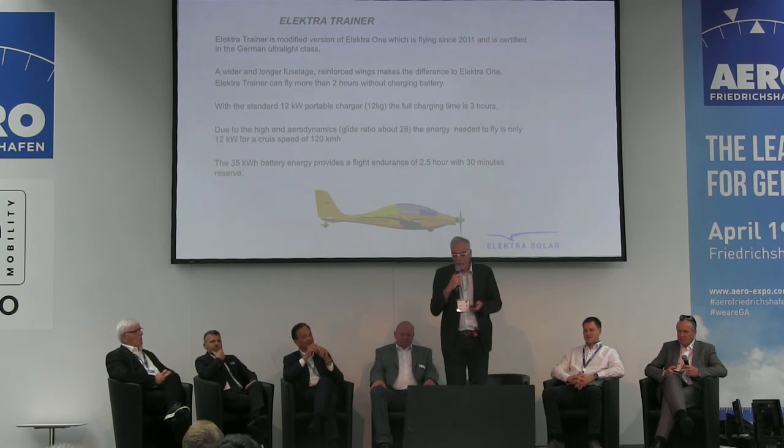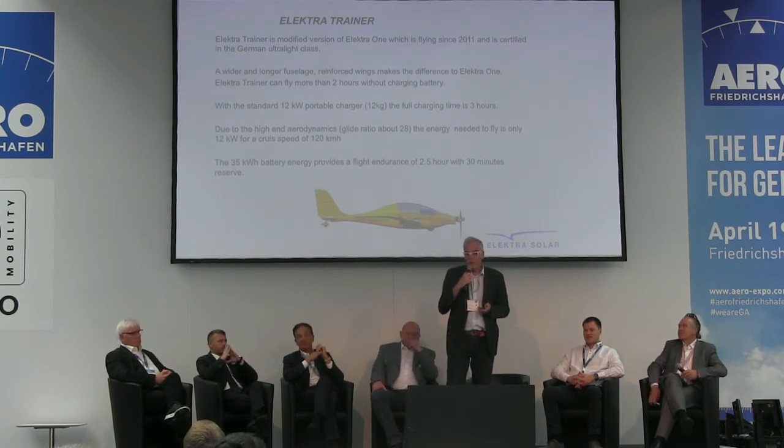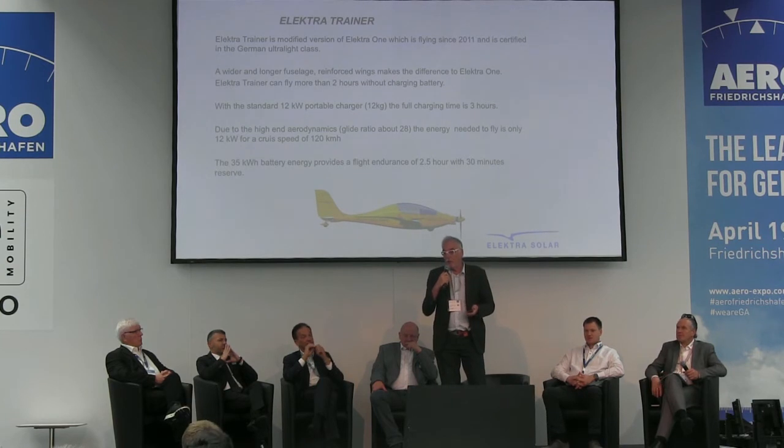We have another big advantage, our charging system. We have two chargers we can put in the baggage compartment. It's a portable charging system, and we can load in 1 hour for 1 hour of flight.